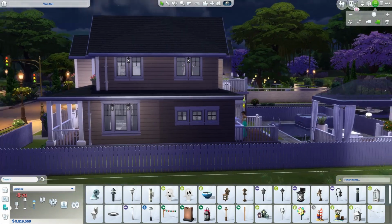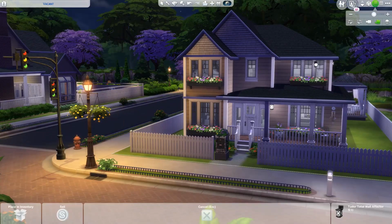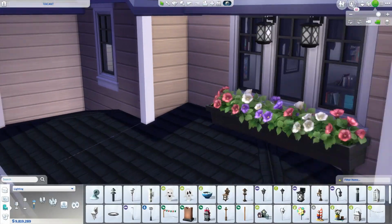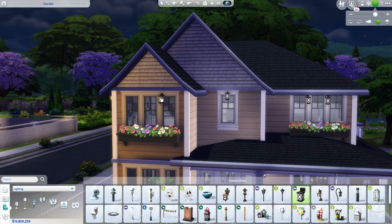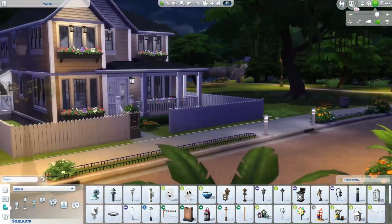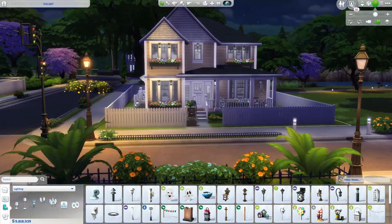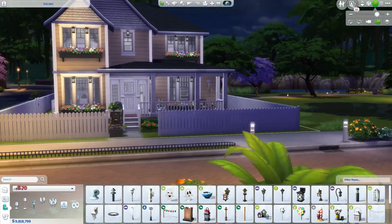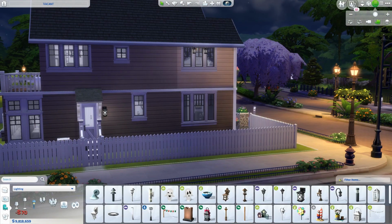So now I've moved on to the exterior. I'm just doing some lighting, placing those little lanterns around the windows just to brighten up the house for nighttime. I had to place those individually because they wouldn't snap to the place where I wanted them, so it takes a little extra time to make sure they're all positioned exactly the same.